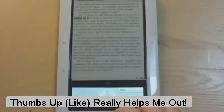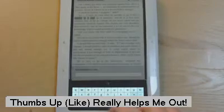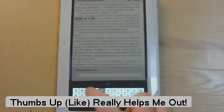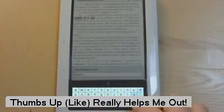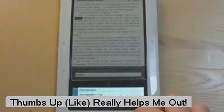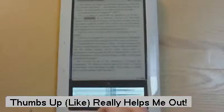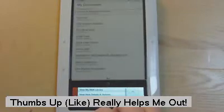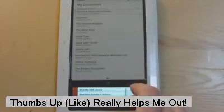And then after you add the highlight, you can add a note to the highlight. Again, the note-taking application is pretty weak compared to the other ebook readers. They need to get working on this thing and make it a little bit better. So what else do we got here? Let's go in. I'll show you a couple of PDF files.